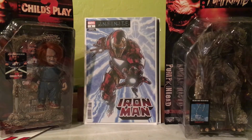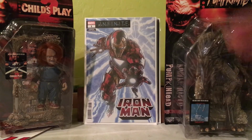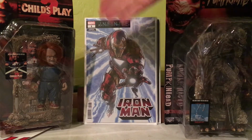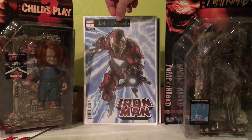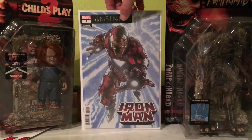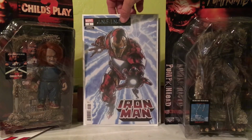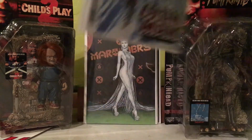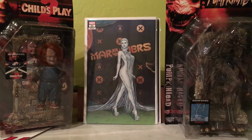I got Infinite Destinies number 1. This was the start of this whole annual, not a crossover, but this storyline that's running through all the annuals this summer. First appearance is from a guy named Quantum. Don't know if it's anything going on with maybe Ant-Man Quantumania. I don't know for sure. I don't think it is, but you never know.